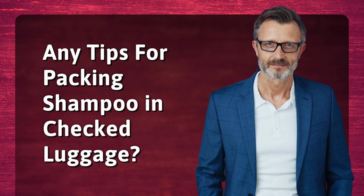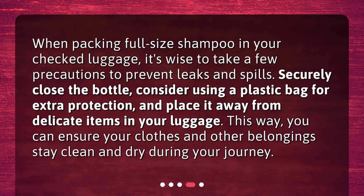Any tips for packing shampoo in checked luggage? When packing full-size shampoo in your checked luggage, it's wise to take a few precautions to prevent leaks and spills. Securely close the bottle, consider using a plastic bag for extra protection, and place it away from delicate items in your luggage. This way, you can ensure your clothes and other belongings stay clean and dry during your journey.